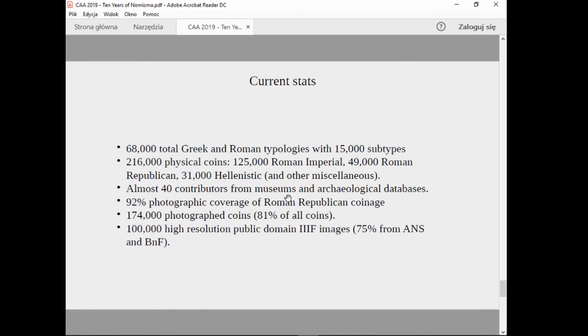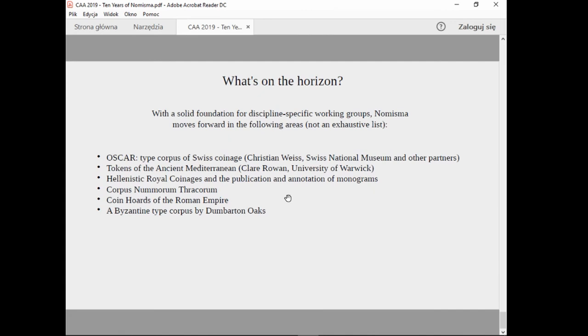The photographic coverage of Roman Republican coinage is nearly complete. I think it's probably the most comprehensive resource for that material that exists in the world, basically. Most of the coins that are in the system have been photographed, and now just about half of all the coins in the system implement IIIF for high-resolution public domain images.